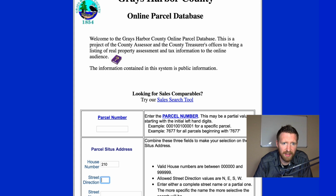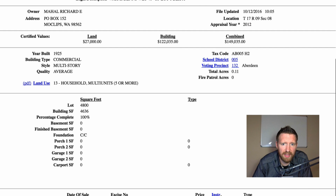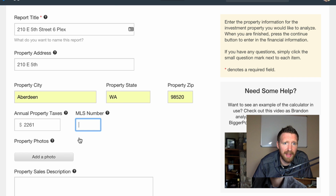So 210 East 5th. Here's our property right here. It's owned by Richard. Tax information. Looks like taxes were $22.60 this year, but last year they were $24. They went down. Interesting. But he's happy about that. So I'm going to pump that in there.